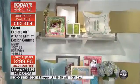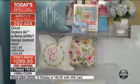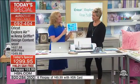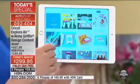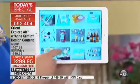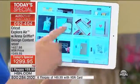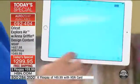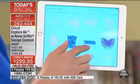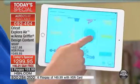Let me show you some more things that are really amazing about what we're doing. Cricut Explore Air now has its own iPad app that you download in the App Store. Everything I've already shown you in Design Space is here, but for the very first time on the iPad. You can design just like I did in Design Space, finding an image in this library. Scroll. There's that lace bow that we looked at. Let's take that one.